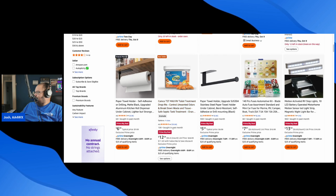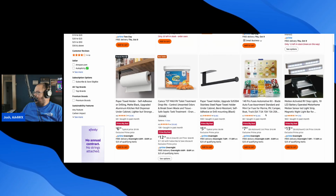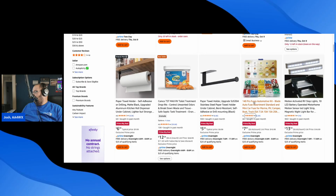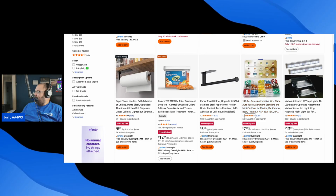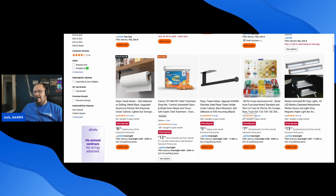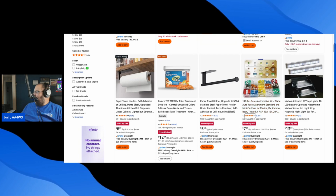RV toilet treatments. You got a 30 count here. It's going to be $12.24. A bunch of fuses. I know we went through some fuses on my camper not too long ago. $7.97. 140. That's a deal, folks. 140 different fuses, 5 amp all the way up to 20 amp and probably 30 amp fuses. $7.97. That's 6 cents per fuse. Eat that, O'Reilly. Eat that, Advanced Auto Parts. Eat that, Napa. What a deal. $7.97 for all those fuses.